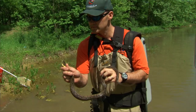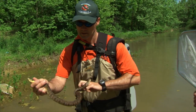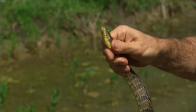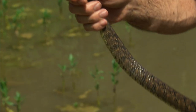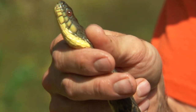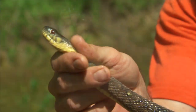Yes, actually, there's several species of water snake that are very, very common, including the diamondback water snake and the yellow-bellied water snake. But they're much more common than the cottonmouth. And you can tell the difference because if you look at their eye, they've got this big round eye with a round pupil, which the cottonmouths don't. They have a vertical pupil, just like all the pit vipers in Oklahoma.